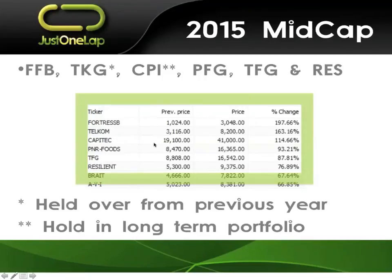So, in essence, here we've got the six stocks for the mid-cap stocks. That Fortress B, I'll be honest, a stock that's up 200% and I'm off to buy it, man, that is scary. But when I bought Telkom a year ago, it had done similar sort of numbers and I wasn't comfortable, but it just carried on going. The trick being, of course, that when these things fall to earth, it's going to fall with pain and suffering and all sorts of other horrible things. I can live with that.